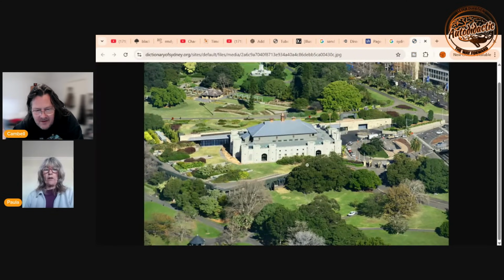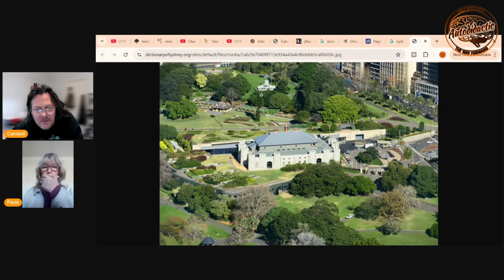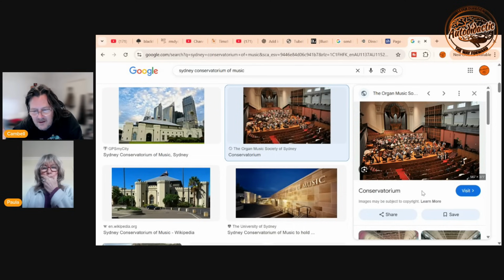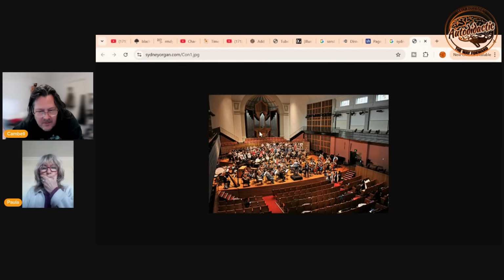So here it is today. This is the stable, guys. The stables, right? And now the Sydney Conservatorium of Music. And you can even see other old world features, like a fountain or something over here, and all the garden. It's just textbook for what we see everywhere, right? Crazy. Here we go, the inside. Oh, there's the organ. So this is inside the conservatorium. Look at this organ. So this stuff was clearly already there. Clearly. And the roof, there's the insides of the roof.